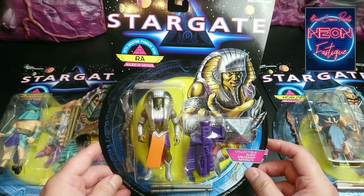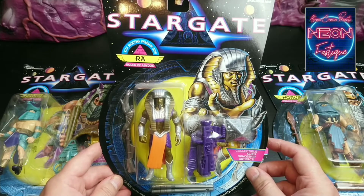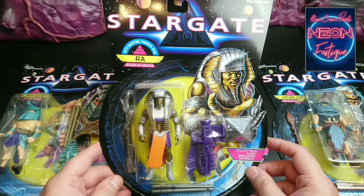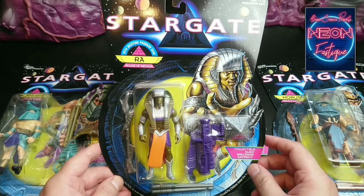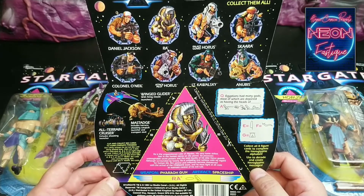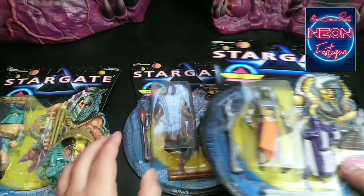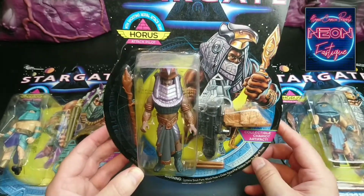It's just a shame that we didn't get this character in his original alien form as seen in the movie. And I must say, this is one toy line that would have really benefited from an additional action figure playset. But as you can see, plenty of accessories, and as you would expect, the same on the reverse, a different segment for the pyramid. Okay, so up next we have Horus. Now these are slightly bigger, a lot more accessories.